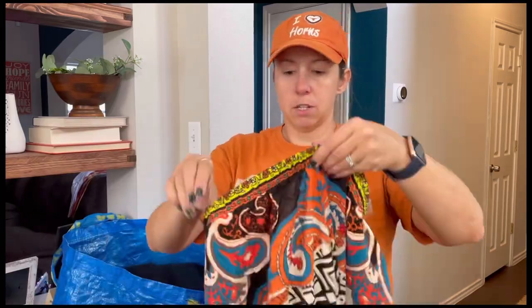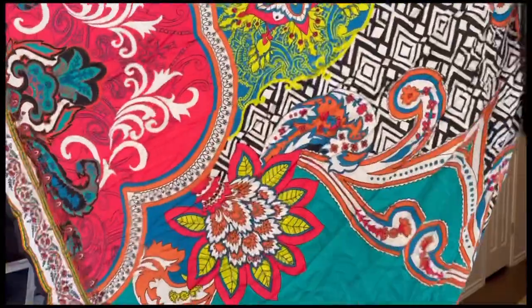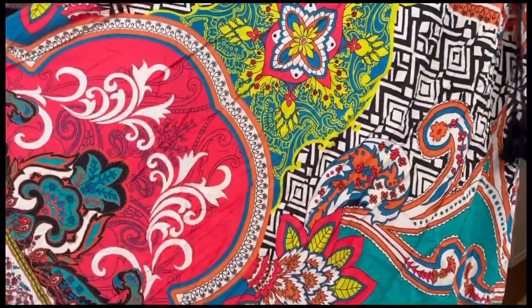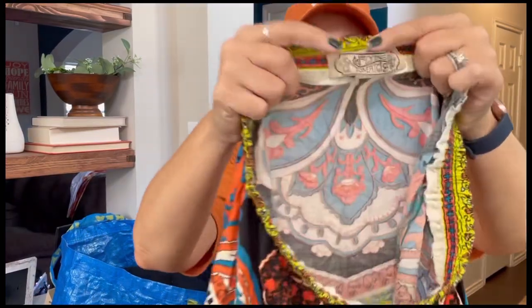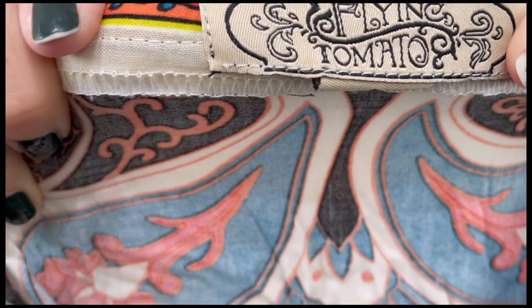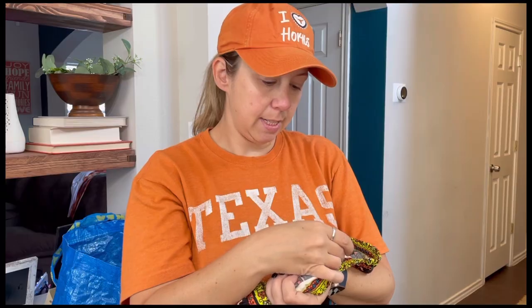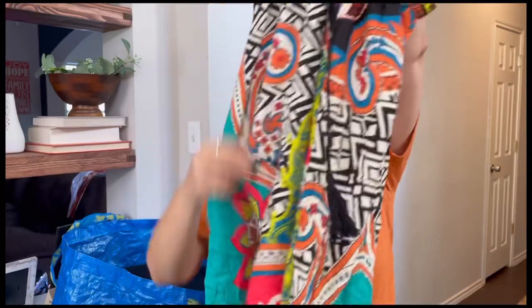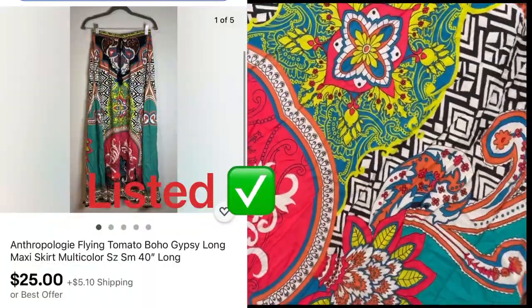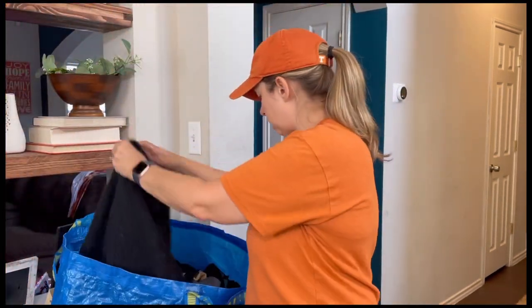And I got this skirt. It's just a boho peasant. What do they call these? Gypsy skirt. The brand is Flying Tomato. I have sold this brand before, not in a skirt, in a dress. It is a size small. And I thought that was super cute. If you've seen me in the shop with me, you know that I have sold a couple of these type skirts.